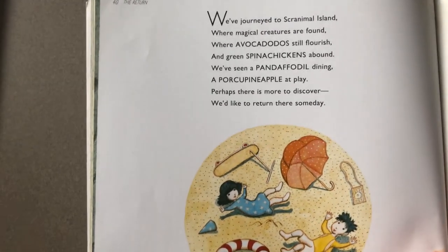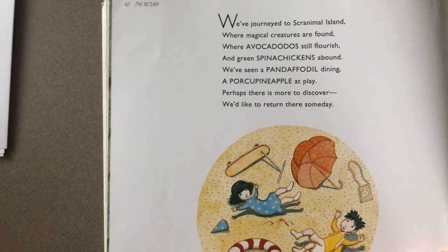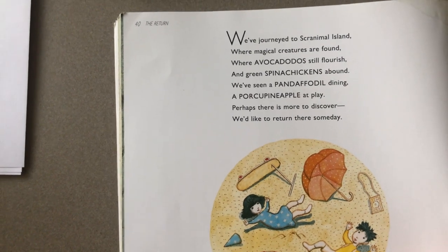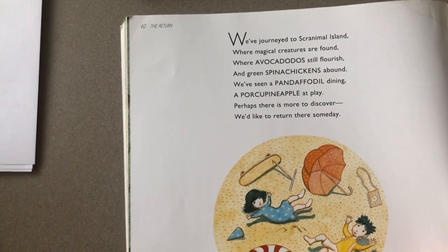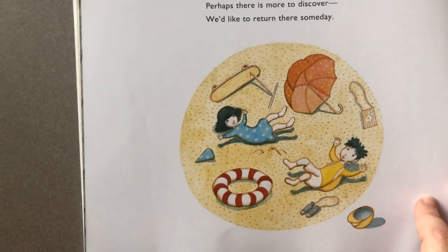We've journeyed to Scranimal Island, where magical creatures are found, where avocado-dos still flourish and green spinach chickens abound. We've seen a pandaffodil dining, a porcupineapple at play. Perhaps there is more to discover. We'd like to return there someday.